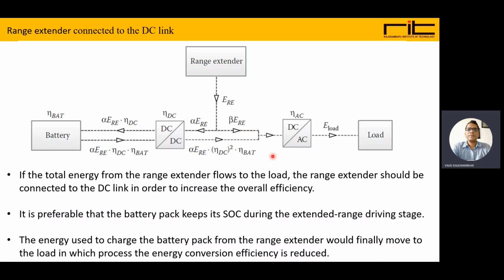If the total energy from the range extender flows to the load, the range extender should be connected to the DC link in order to increase the overall efficiency. So when the purpose is to completely supply the load, then it is better to connect this range extender to the load side. And that is the most efficient way.